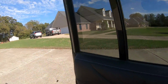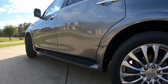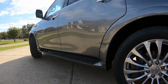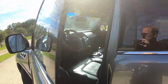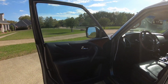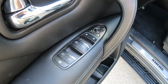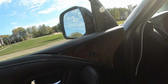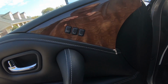So we'll hop out here. Of course, as you probably already saw, there is the side step that makes getting in and out pretty easy. I would like to see that maybe be a little bit wider, at least based on my experience here. Of course, you have the large folding side view mirrors. Everything is power there. Give you a look at what you have as far as your controls here for the door locks and mirror adjustments and all that good stuff. You also have seat memory right here, as you can see.